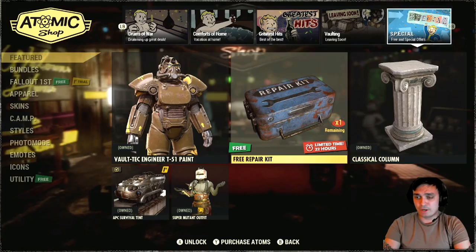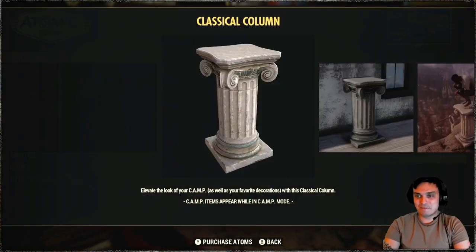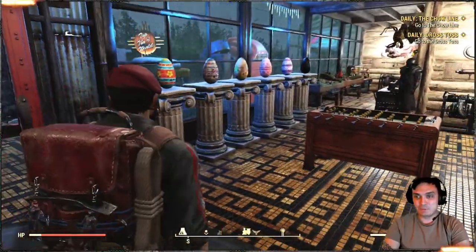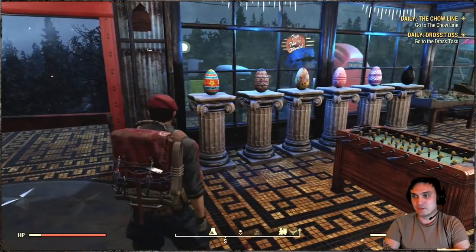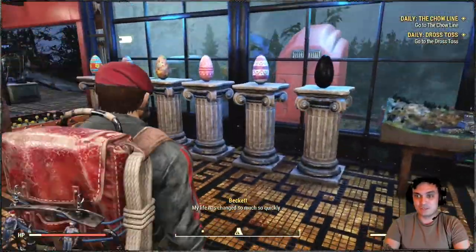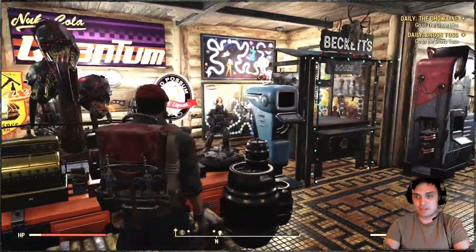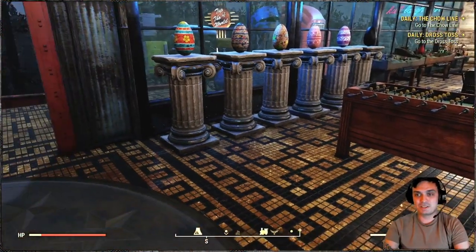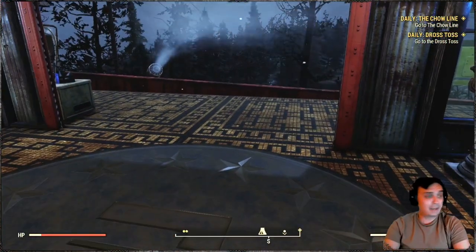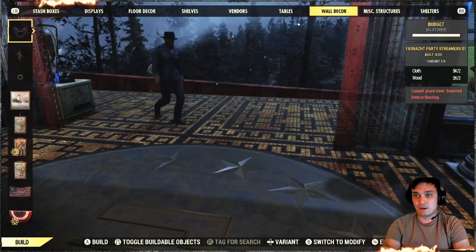here we go, we got a free repair kit and the classical column, man. This is one of my favorite CAMP items, and for a lot of different reasons. First of all, to display the Easter eggs, thank you Bethesda for bringing them back. This year I managed to get them because I had them on PC, but now I have them on Xbox, and that is actually pretty cool. I always have my CAMP with all the Easter eggs displayed. Besides, you can also place the Deathclaw statue and the power armor statue in case you have them, and they actually fit together really nice. So this is definitely something I would recommend getting, and as I said, it goes with a 50% discount, so it will cost you 150 atoms, and trust me, that is a really good deal.